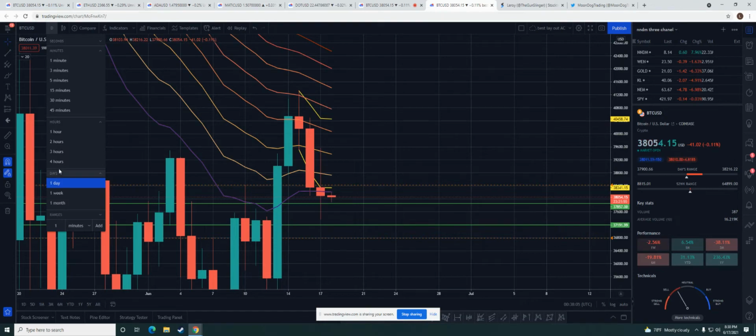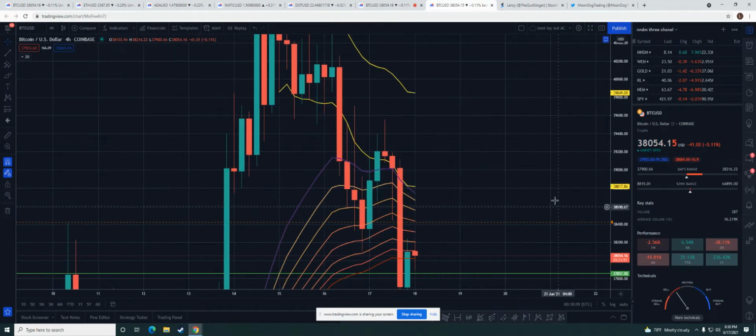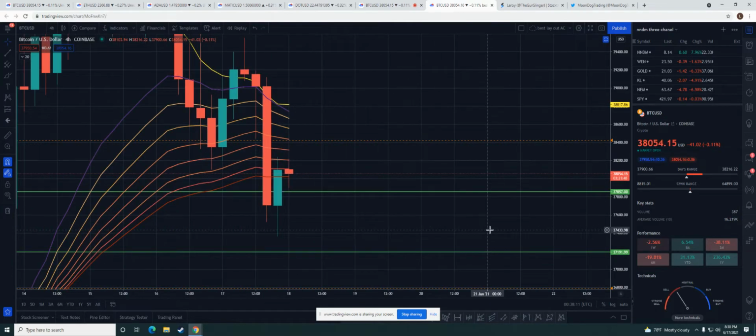So now we're going to go to the 4 hour, see what that looks like. We're under the 4 hour. So this is all starting to look a little bearish. Okay, looking a little bearish.